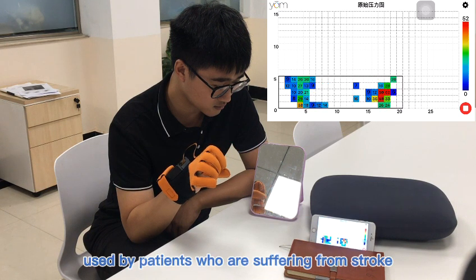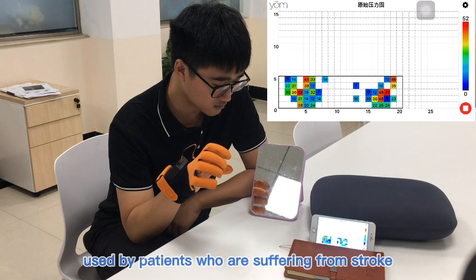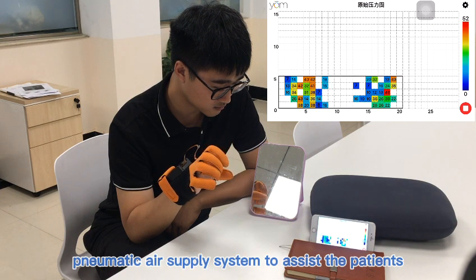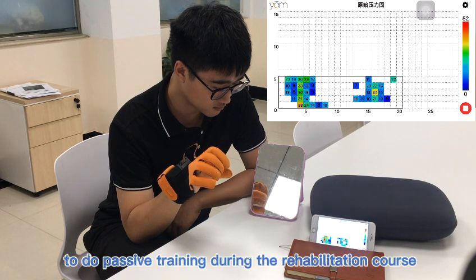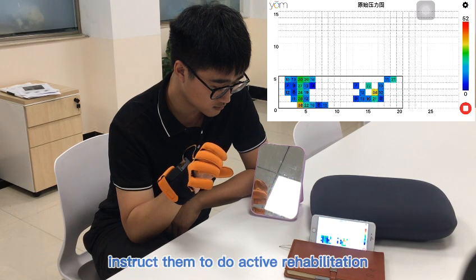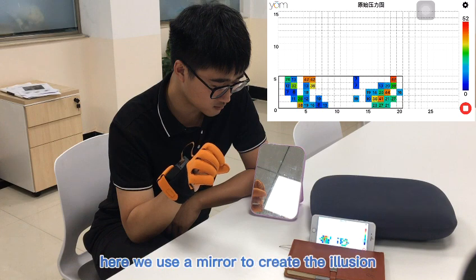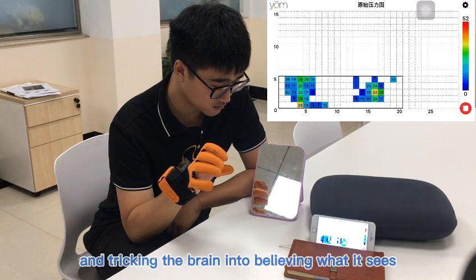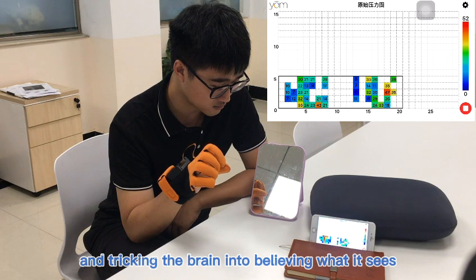The active sensing glove for rehabilitation has been used by patients who are suffering from stroke. It not only uses the pneumatic air supply system to assist the patient to do passive training during the rehabilitation course, but also instructs them to do active rehabilitation during the mirror therapy. Here we use a mirror to create the illusion that the hand affected by the stroke is moving well and tricking the brain into believing what it sees.